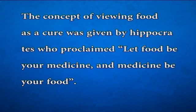The concept of viewing food as a cure was given by Hippocrates, who proclaimed, "Let food be your medicine and medicine be your food." These words are certainly more applicable today.